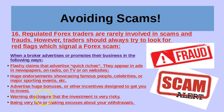Okay, every broker should have a warning disclosure that the investment is very risky. Okay, that should be on their website. And finally, and again, getting back to something I just spoke about, withdrawals. If there are any problems with withdrawing your money from your account, they come up with excuses, or it really takes a long time, then that's a major red flag. Okay, so I want you to understand that.